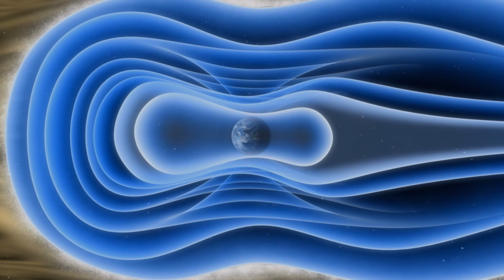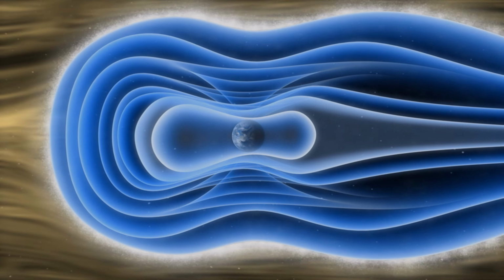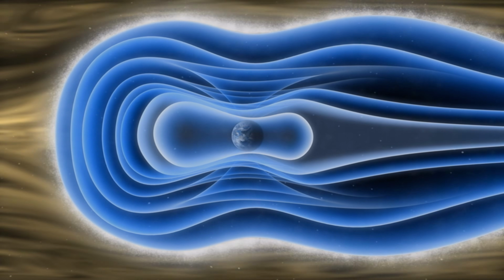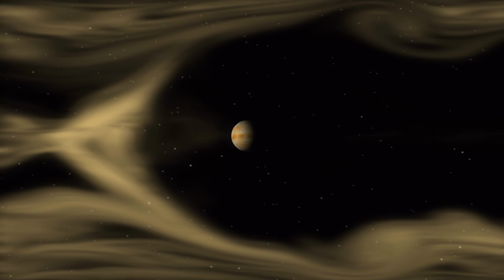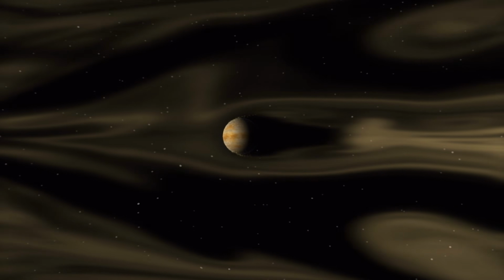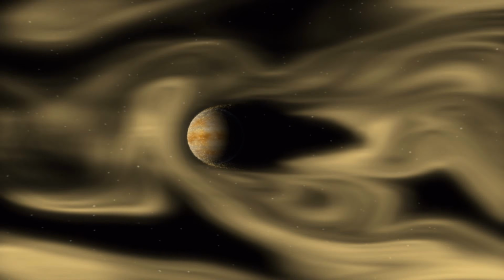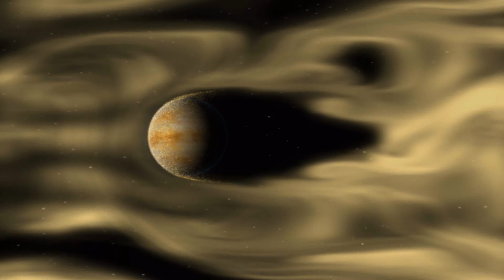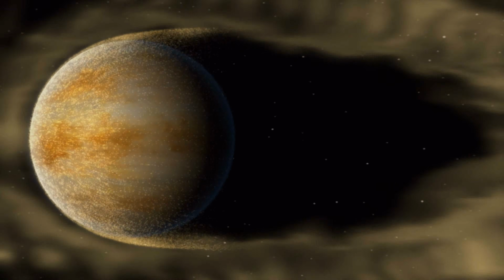Surrounding Earth is a magnetic field that safeguards our atmosphere. This field is formed by movement in our iron core as the planet spins. But Venus has no magnetic field. Scientists believe it may rotate too slowly to generate one. The rotation is so slow, a day here lasts almost 2/3 of an Earth year. On Earth, one rotation takes 24 hours. On Venus, 243 days.